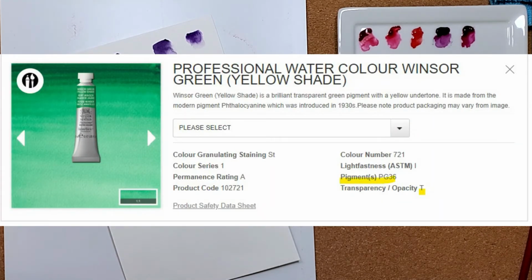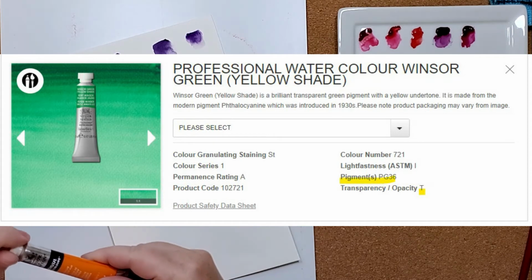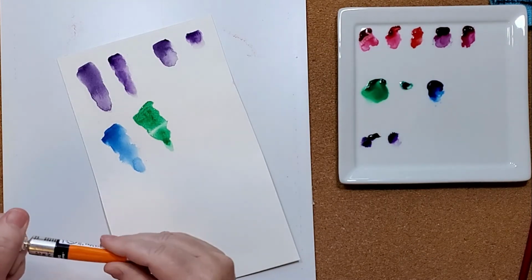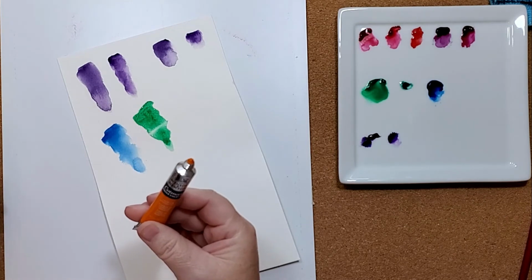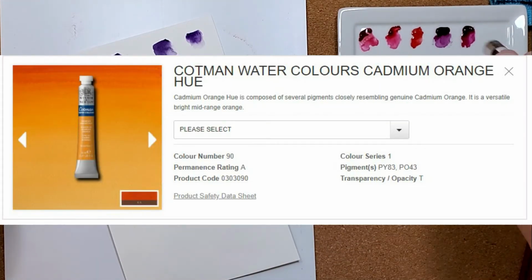The next one I have, I guess I didn't put it on my palette. I could find nothing in their oranges or even their kind of orange colored reds that matched this. It is using two pigments. It's PY83 and PO43. It's transparent.